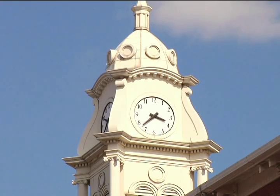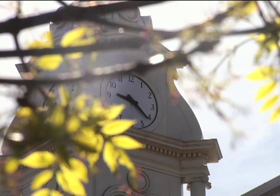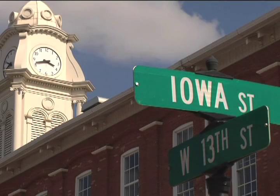I think a bell tower provides a piece of whimsy that otherwise perhaps wouldn't be there, and it adds perhaps a bit of romance to this utilitarian building. Today, sitting comfortably on the corner of 13th and Iowa Street is a building full of stories, Dubuque's City Hall.